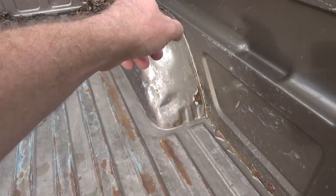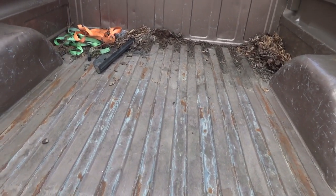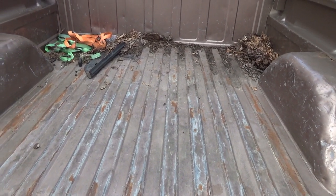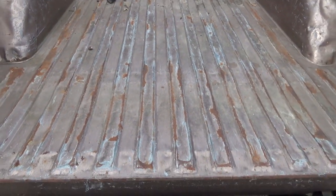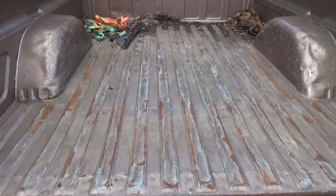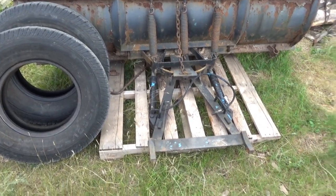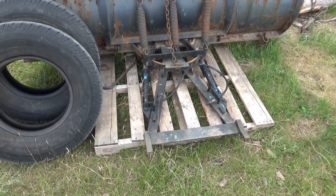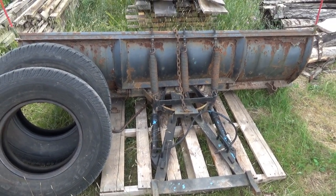Now I got the bed cleared out. Look, there's no holes. Little hole in the fender. I'm gonna have to clean that up and patch it. I'm gonna get all the junk out, keep it clean, keep it dry, so it doesn't rust through. But pretty surprising, considering its age. It's not rusted through. The other one was. I've put that on a pallet, so it's safe. I might even tarp it to keep the hoses out of the weather. But that's off the ground.